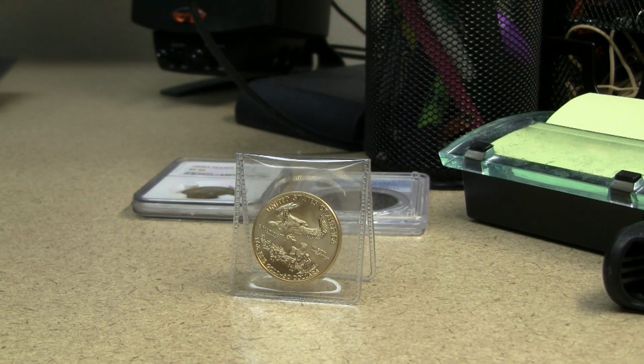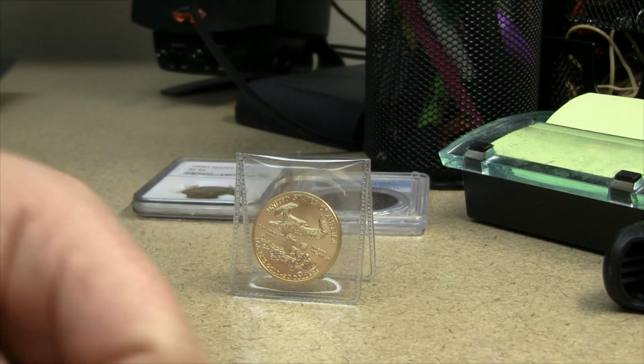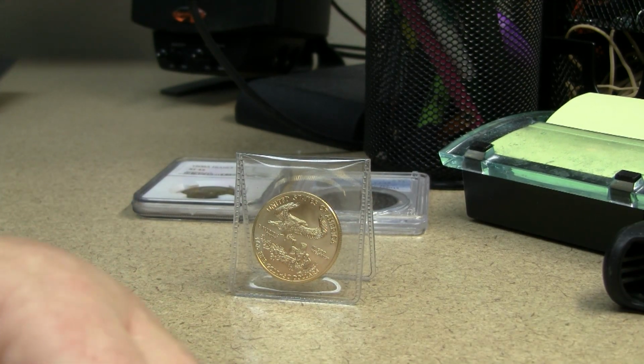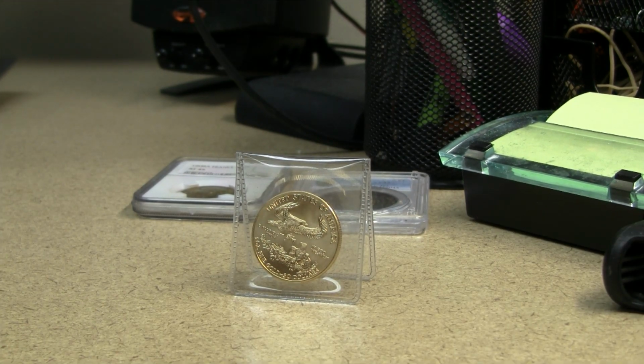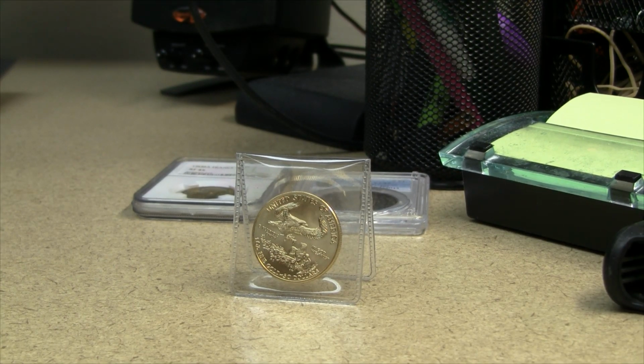The gold's pretty expensive right now, but I will tell you this, in order for me to feel good about buying gold at 1860 or something like that, I ended up selling some other things on eBay. I was able to generate about $1,000 worth of sales, and it's just stuff that you have laying around that you're going to sell at some point.